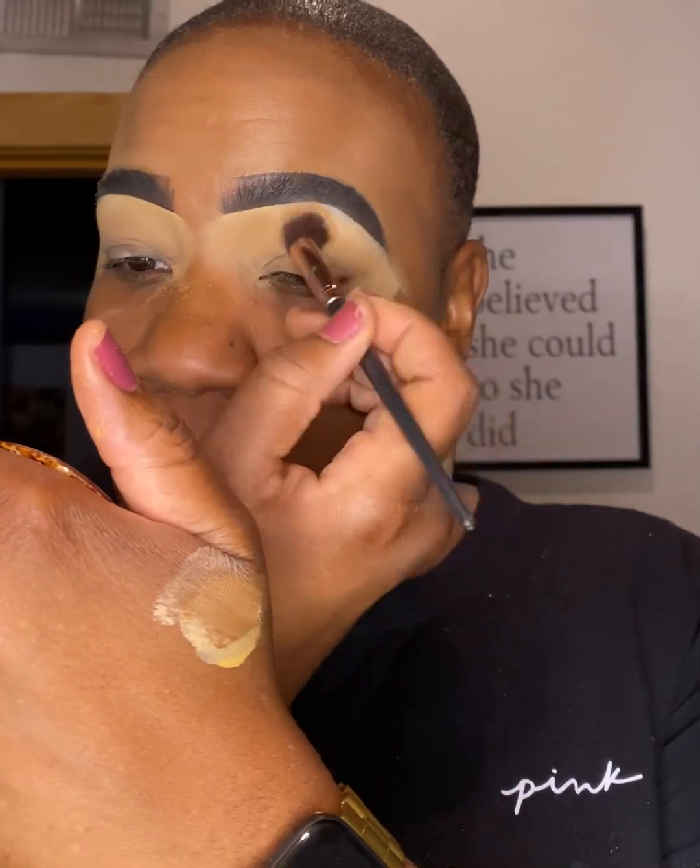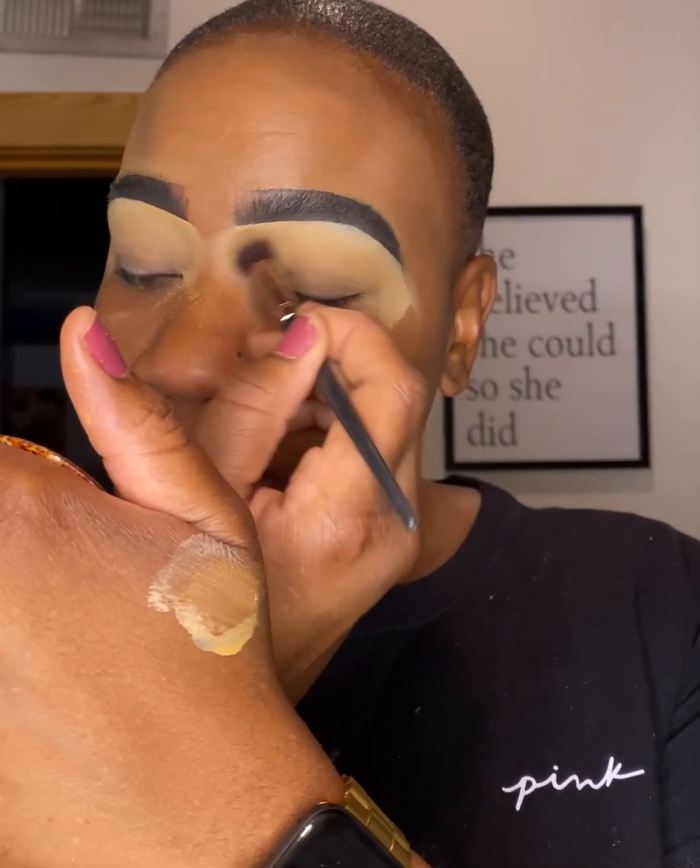So let's go ahead and get into this look for real, okay? First order of business is let's go ahead and set the brow bone. I always use this L'Oreal powder foundation. It just gives a really nice highlight in the brow area. So we're going to get on. On is set and it is all highlighted.